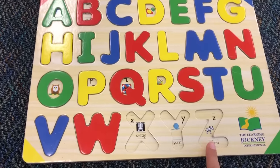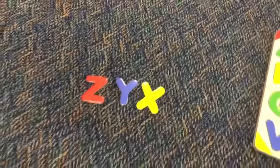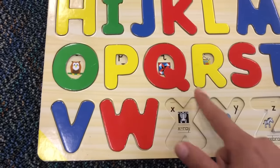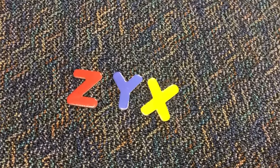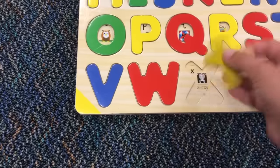Okay, we only have 1, 2, 3 letters left. X, Y, and Z. Let's see if we can find X. X says X, like X-ray, and xylophone, and Xbox. Let's find X. Do you see X? I do too. What color is X? It's yellow. Good job.